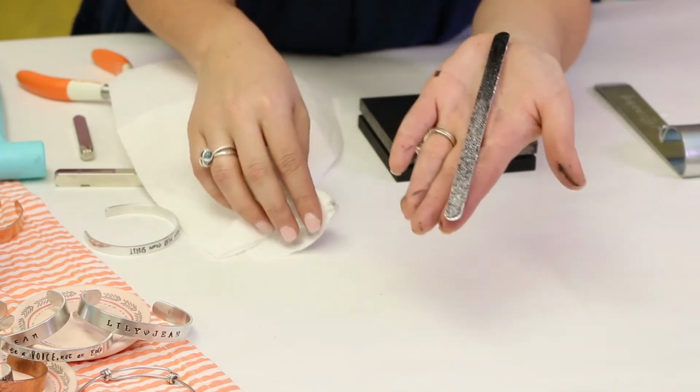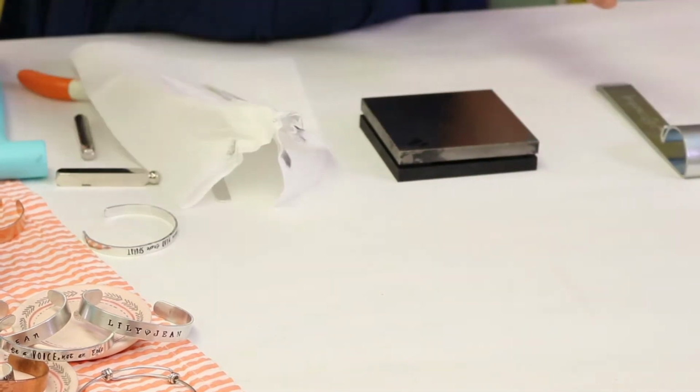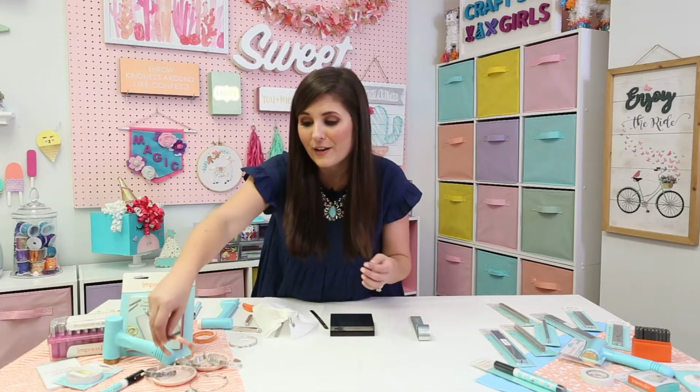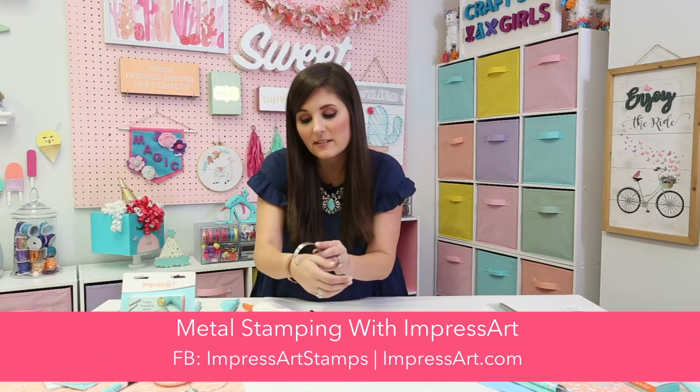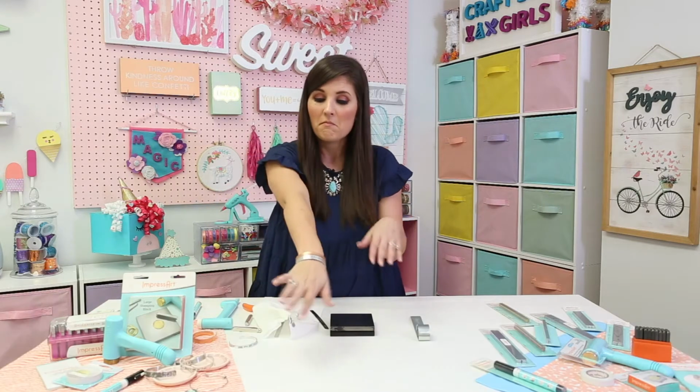Guys, the possibilities are endless of what you can do with Impress Art, but check out how cute these are. I absolutely love this bracelet, especially the one that says Lily Jean, and you can layer them so you get a fun little fashionable look. I love that you can create these great projects at home.